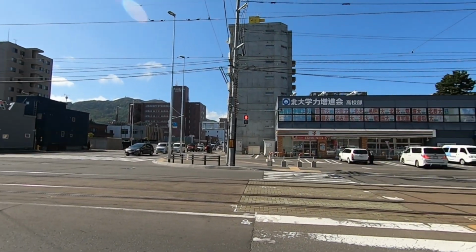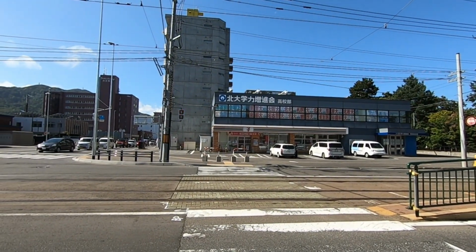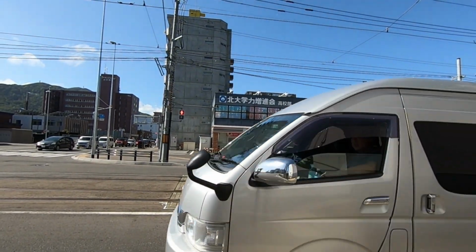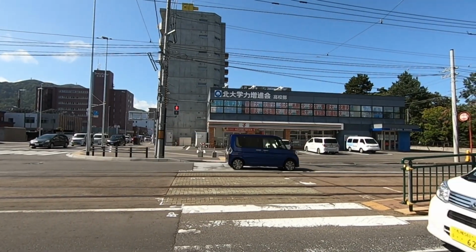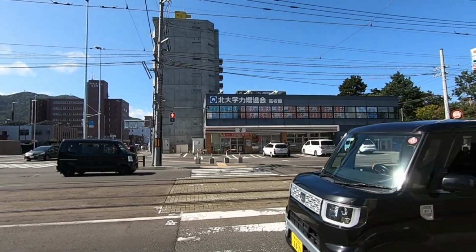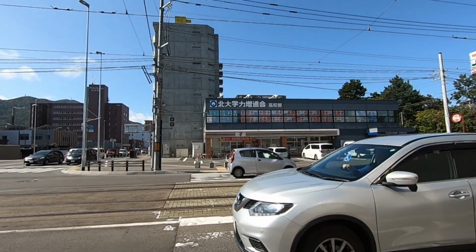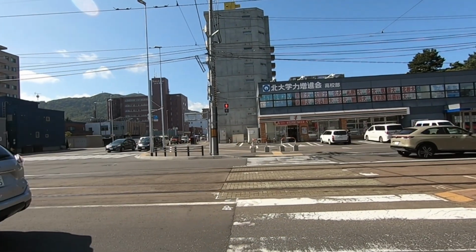Nice. 7-Eleven. 7-Eleven is now kind of, there's a Canadian company trying to acquire it. What's its name? I'll recall some French name. It's a Quebecois company.